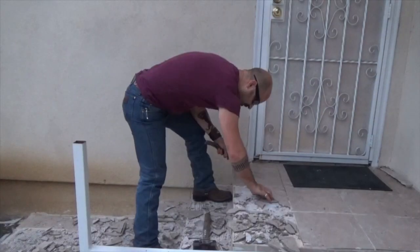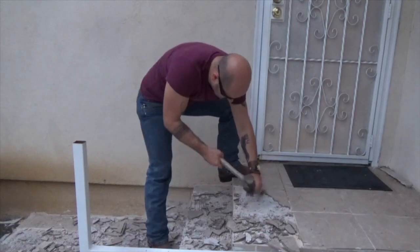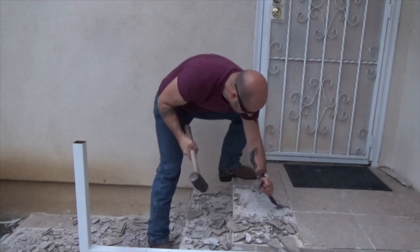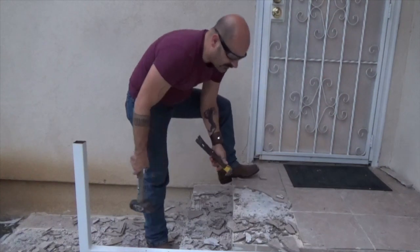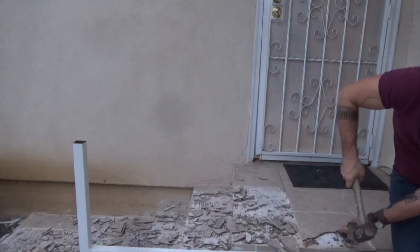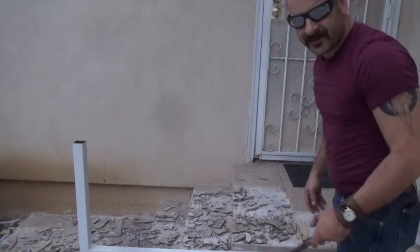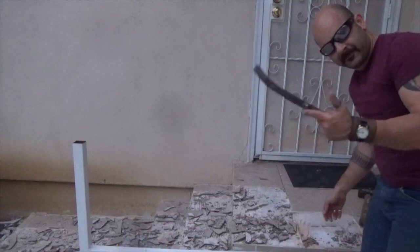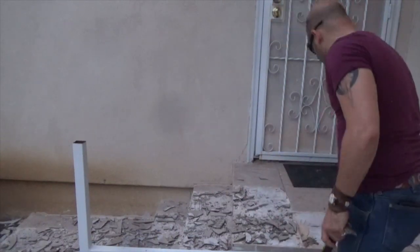When you get to a certain spot, be careful because these are sharp. Hit your flat bar and see if you can, if you're lucky, get whole tiles to come up at once, especially when the install wasn't done that well. Some of these are laid in so poorly that I don't even need to hit the flat bar with a hammer. I can just pry them right off. And then others, I need to bust them all apart.